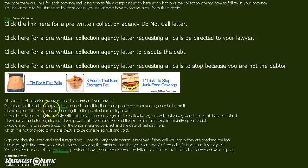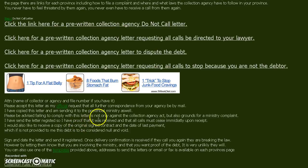Please accept this letter as my official request that all further correspondence be by mail. That means that they can't call you anymore. Please be advised that failing to comply with this letter is against the Collection Agency Act, but also grounds for a ministry complaint, right? And you let them know that you're sending the letter to the ministry as well. Send it priority, somewhere where you get some sort of proof that they received it. That way, if they call you after they've received that letter, they've already broken the law.